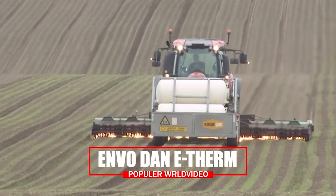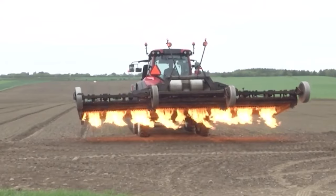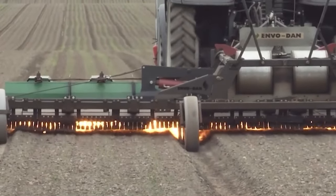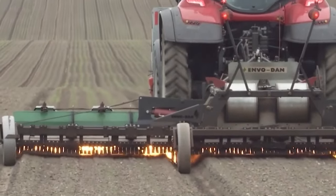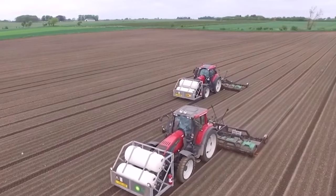NVODAN's patented Etherm system reduces gas consumption up to 40%. This happens by ensuring an optimized gas/air mix during combustion and by ensuring the combustion against the surrounding wind. Hereby, the heat from the combustion gives a full usage for the weed control, which gives high efficiency.